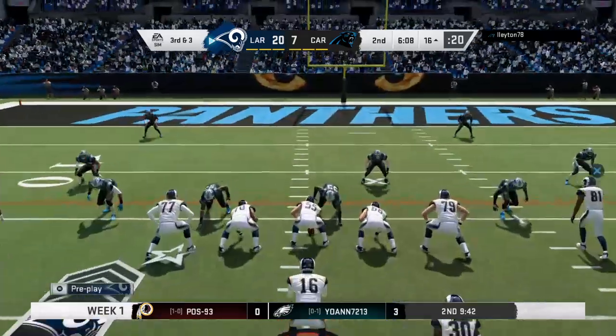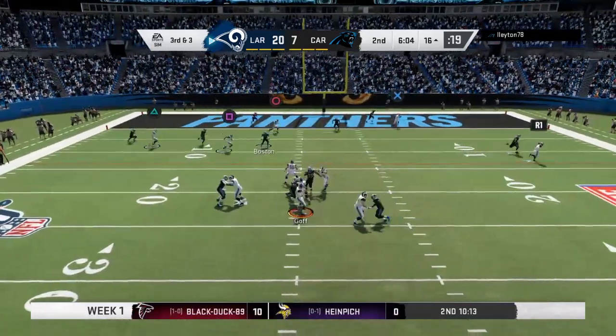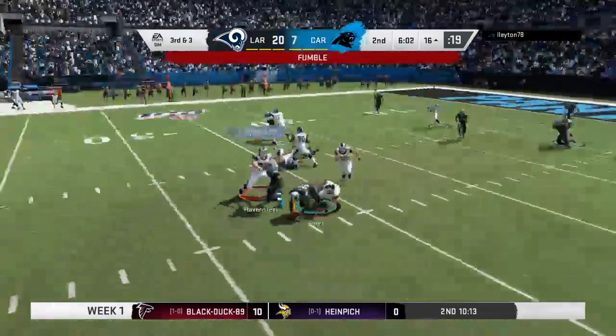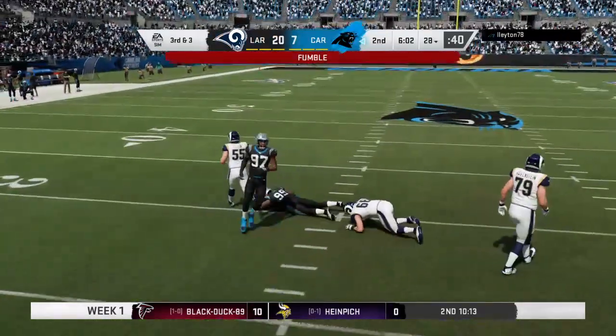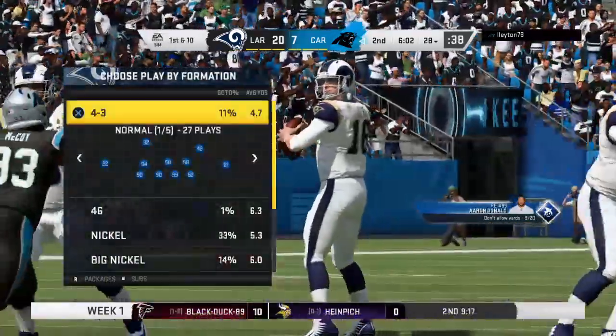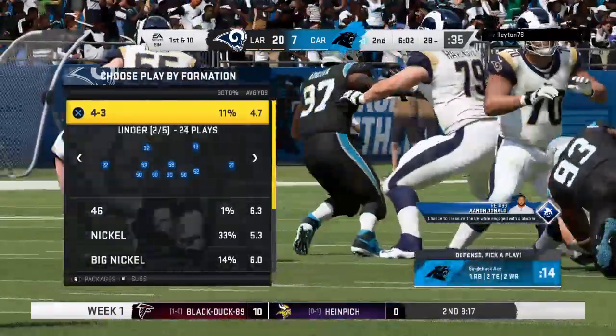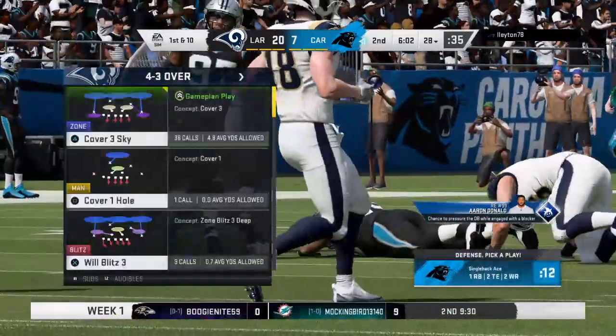Goff on 3rd down. Nowhere to go here. He lost the football, and it's picked up by the Panthers. And his guys are going to get the football at the 28-yard line. A bad third down mistake there. Points were already on the board in their mind.